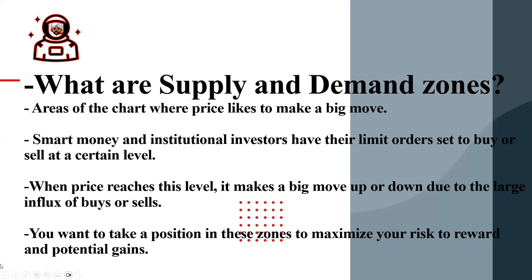You're going to want to take a position in these zones. It's going to maximize your risk to reward and your potential gains. As you can see, again, look at that Amazon chart. If you take a position in the zone, you can just go long, leave it alone, and you're good for the next zone. More often than not.